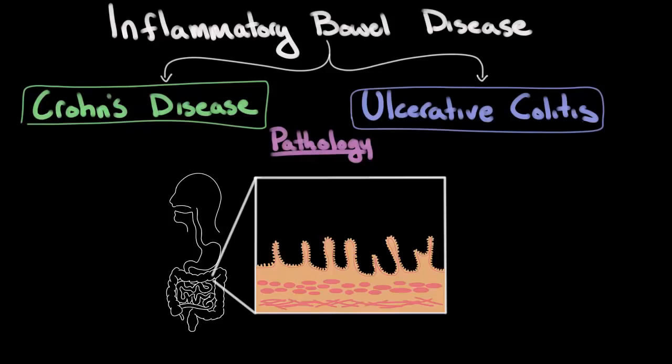Now, there are three distinct layers to this intestinal wall. The one closest to the inside of the intestine is known as the mucosa. Then below that is the submucosa, which is named submucosa because it's below the mucosa. And then the third and innermost layer is known as the muscularis externa. And this is because it contains the muscle fibers that help move food along through our digestive tract.